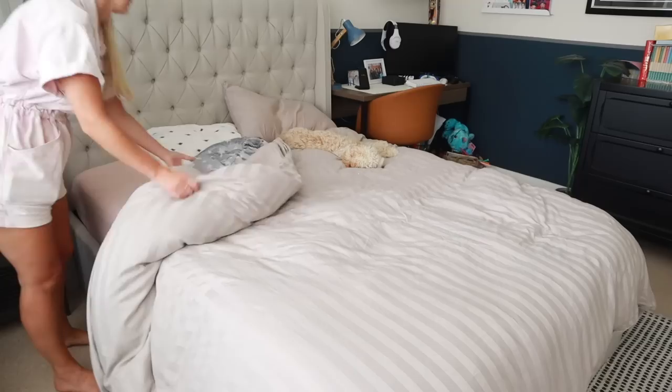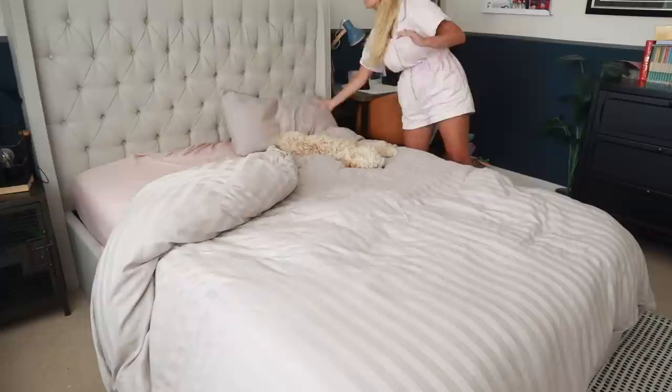I'm also going to change the bedding on our bed. I try to do this before we go away normally, because it's so nice to get home from vacation and have nice clean sheets. But I didn't get a chance. So I'm going to do that now.